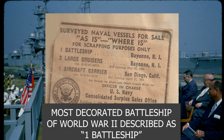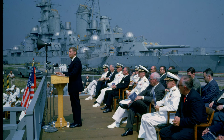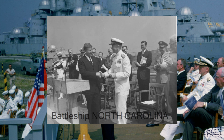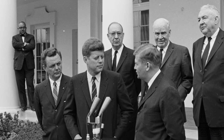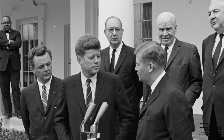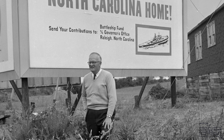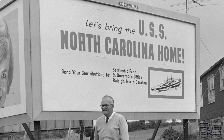At the time, the Navy had plans to scrap the USS North Carolina. This is Governor Terry Sanford giving a speech in front of the USS North Carolina. He was one of the influential figures that saved the Battleship North Carolina from the scrapyard, and it goes along with the campaign Save Our Ship. If you lived in North Carolina in the 60s, you probably remember this.